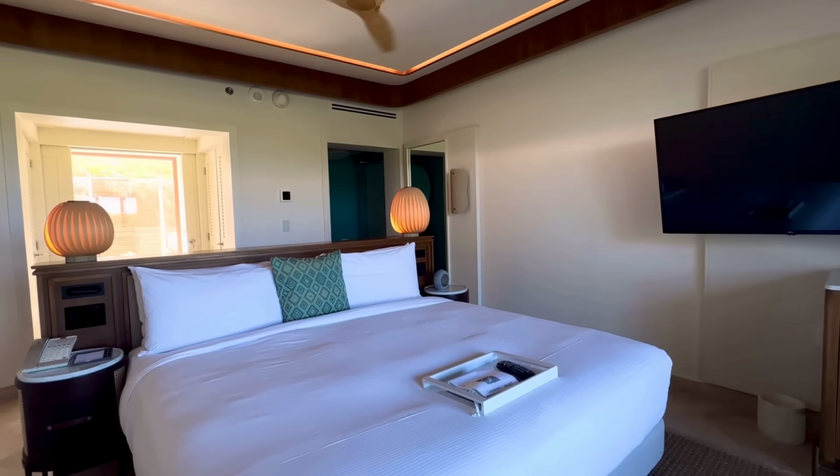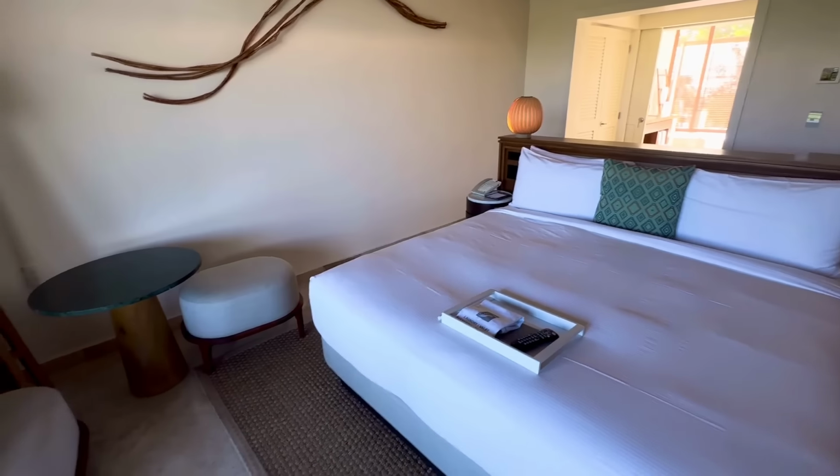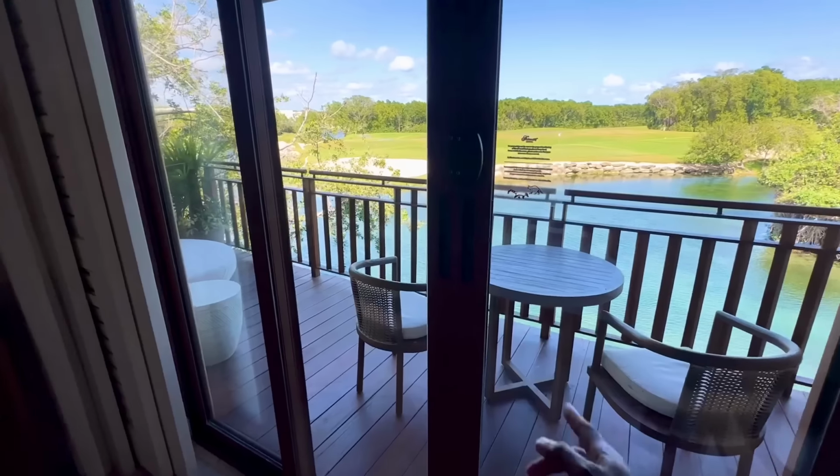As we make our way around the suite, I will tell you right now, as far as the pricing, it does range greatly from $1,000, depending on if you want a canal view, up to as high as $4,000 for the same room, if you want an ocean view or a bamboo view. We will get to the balcony in a minute here. Let's go ahead and work our way around the room.